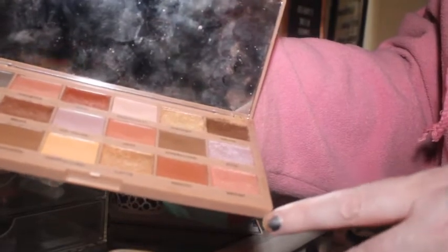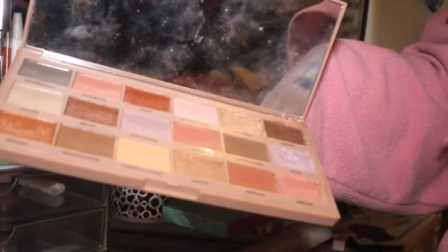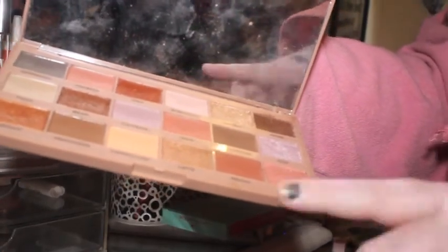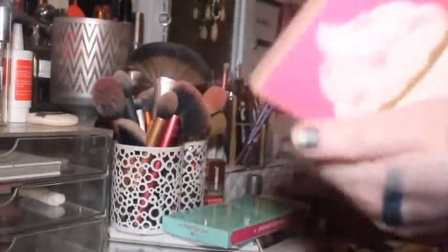In this whole entire palette are shades from all of those £9 palettes, so I just think it's really beautiful. I definitely want the Huda Light though. That's the only one that I've ever actually been drawn to, so I definitely want that, and I want to be able to do a comparison for you. I don't know when I'm going to get it.